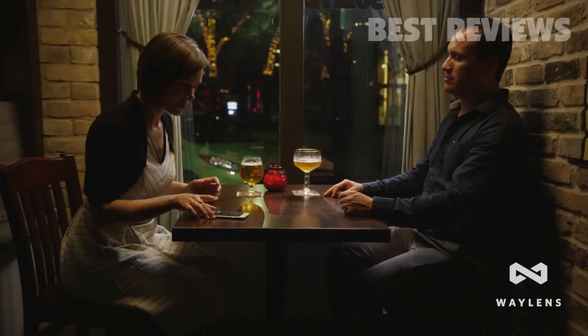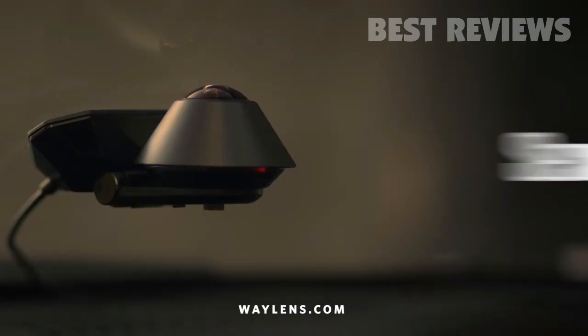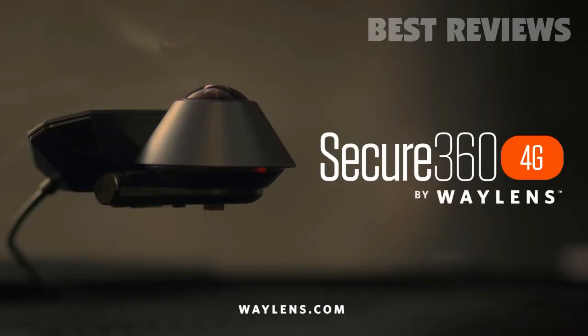So even if this happens, you'll have evidence to provide authorities and your insurance company. Protect your vehicle with the Waylens Secure 360.